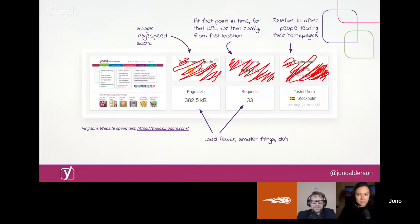And then the two things it does give you, which are really useful, are how big your page is and how many things you loaded. And shock horror, you can make your site faster by loading fewer things and smaller things. None of that is rocket science.